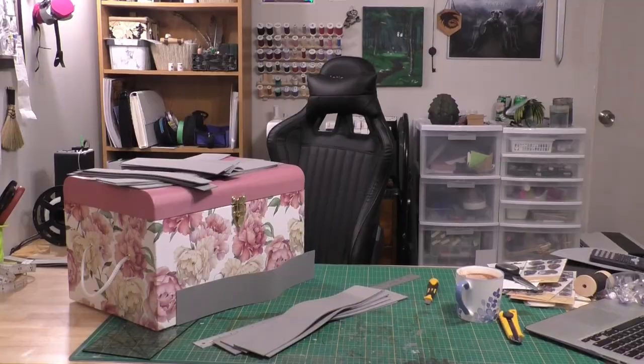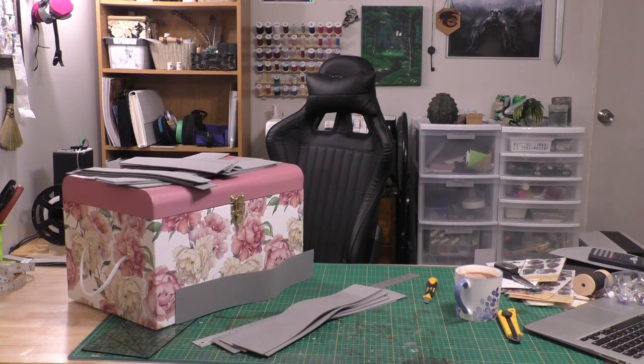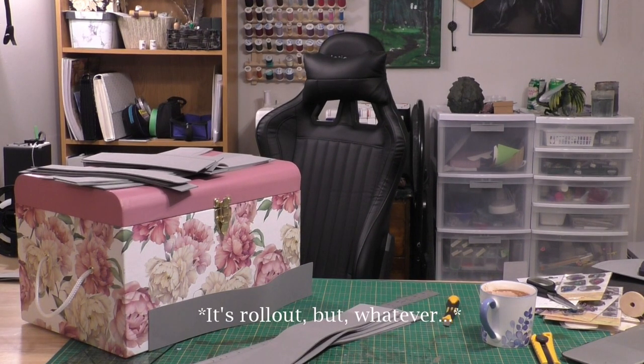It's later. We got a decent amount done in the first half of today. The box right here, still in its pink glory, but we have all of the pieces for the boards and they're basically going to, can you even see what I'm doing here? Zoom out, Autobots, move out, roll out. It's roll out, but whatever.